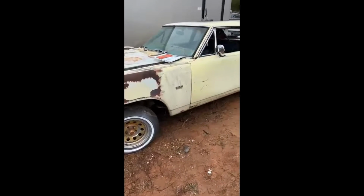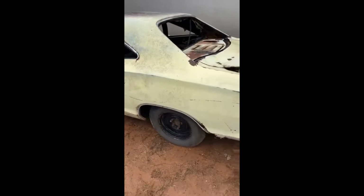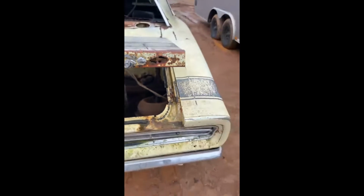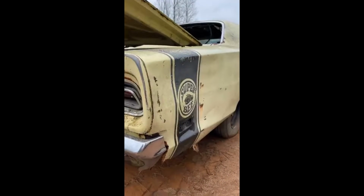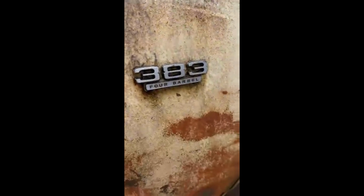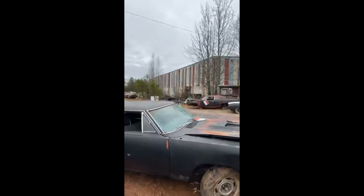$383 car. It's a badass picture. All right. So that was the back side of the property. Well, this row anyway. We still have that little row right there.